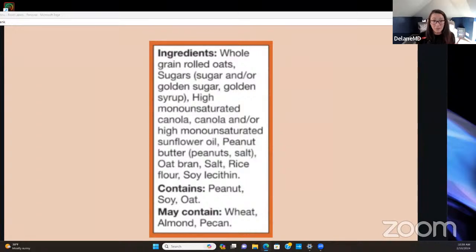Peanut butter, that's probably the most natural thing in this. Oat bran, salt, those things are there. But see that they are one of the last ingredients. So by weight, that is not one of the main parts that we are seeing in this food. Salt, rice flour, and soy lecithin. That lecithin is an emulsifier. It damages our gut microbiome. That's what's happening in this.